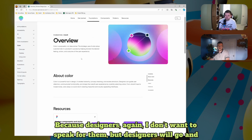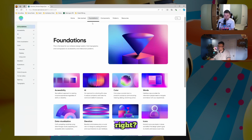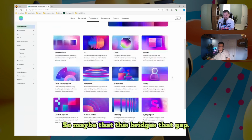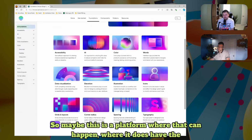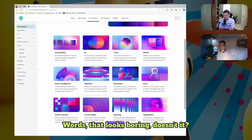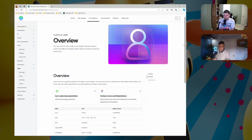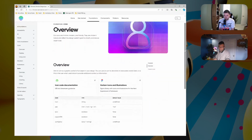Because designers, again, I don't want to speak for them, but designers will think about UX and not necessarily always know the capabilities of the platform, right? So maybe this bridges that gap. So maybe this is a platform where that can happen, where it does have the capabilities, or some of them. Don't know. Let's see. Click on icons. What's that? Words. Icons. That looks boring, doesn't it? No, go for icons. Where's that? Oh, there. Icons are editable, modern, and okay.